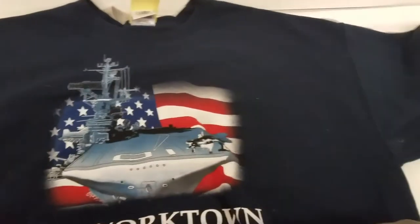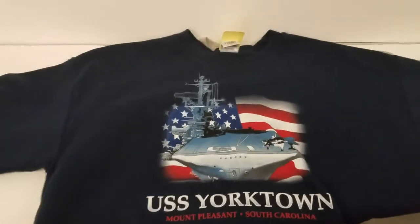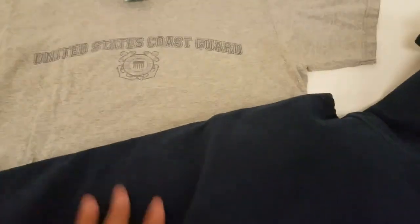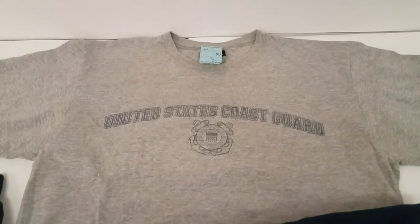I picked up this sweater for USS Yorktown. I really like selling military stuff, Navy, Air Force, Marine shirts. And look, it was $4.99, so 50% off. Got it for $2.50. And here's a United States Coast Guard t-shirt. That'll be a nice return on that shirt as well. And that's all I picked up, you guys. There was not really that much at the Salvation Army. So I'm going to go ahead and see what I can get tomorrow.